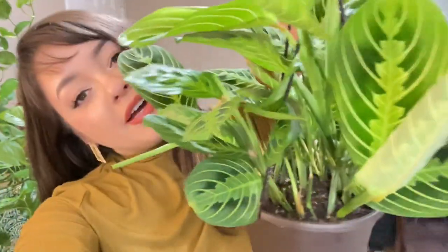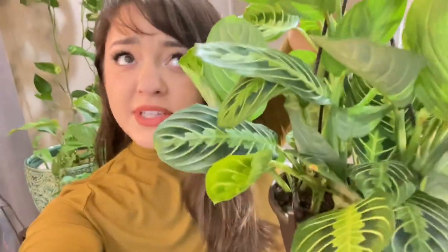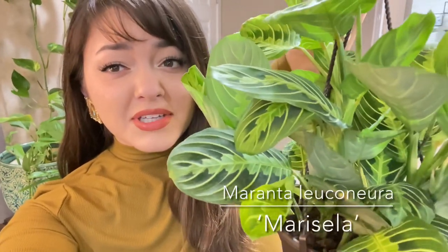Next up, I have here my lemon lime Maranta, which is called scientifically Maranta leuconeura. I think it's Marisela or something like that. I think that's what I saw online, which is super cool because that's my name, so it has my name all over it. Literally, it's done well so far. I've watered this like once or twice. Look at that little roll.